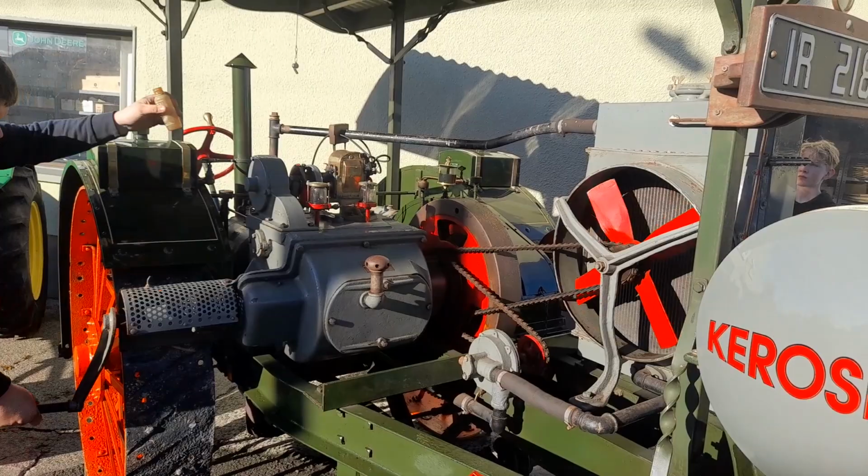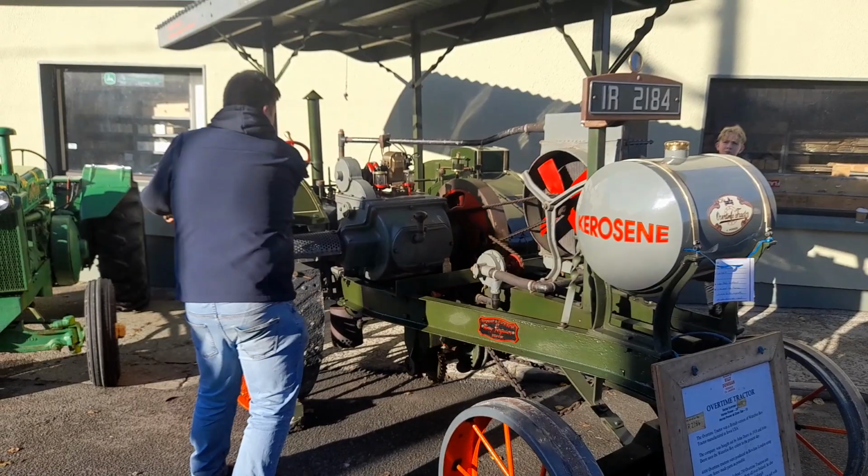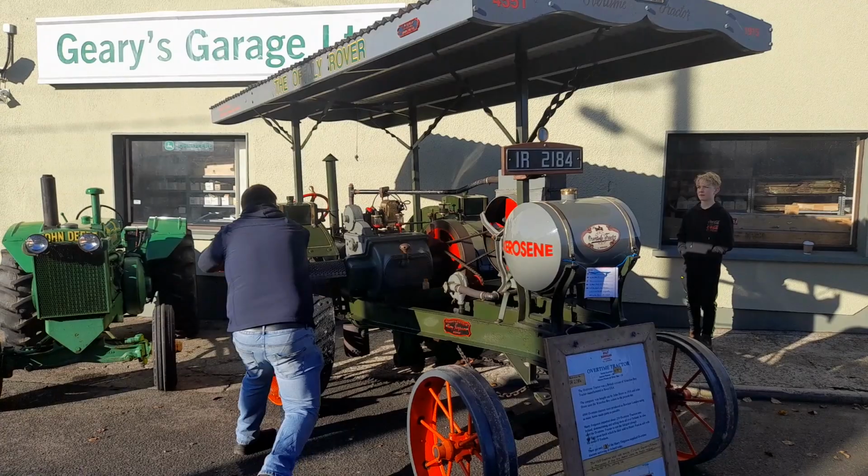Hopefully we get a chance to take them out again. Am I right in saying that you have a plan on getting a number of them together? We were hoping to get 20 of them in Charleville Show next year, but it's very hard to plan something that's about 8 months ahead, and you don't know what way things are going to go with COVID and everything.